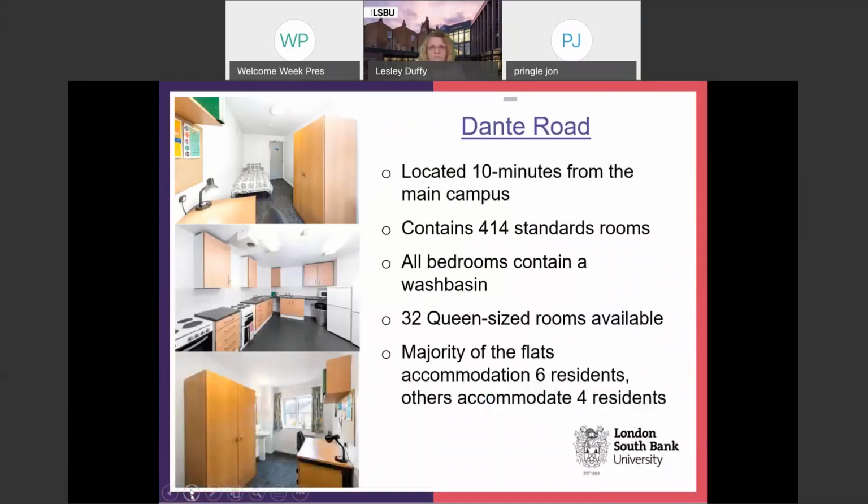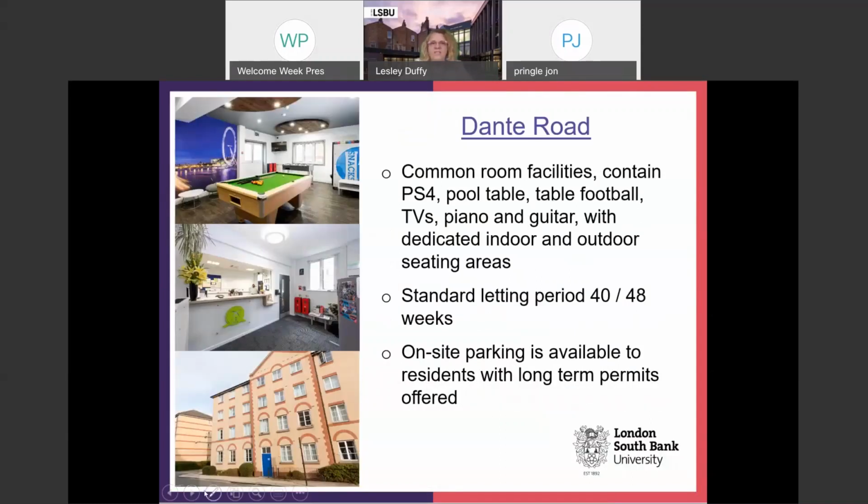Dante Road is a little bit further out, 10 minutes walk from campus. These are 414 standard rooms and they are shared facilities. Again, there are different flat sizes from 6 residents down to 4 residents. Again, there are common room facilities, and different indoor and outdoor seating areas. And again, the letting period there is 40 to 48 weeks. A lot of healthcare students like to be housed at Dante. It's a little bit further out, and there's a little bit more freedom at Dante.